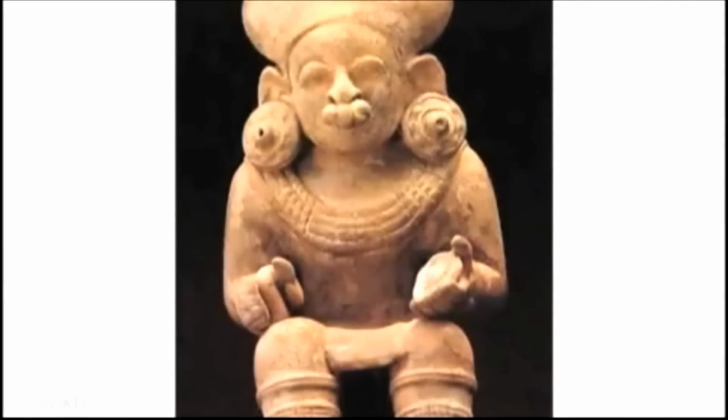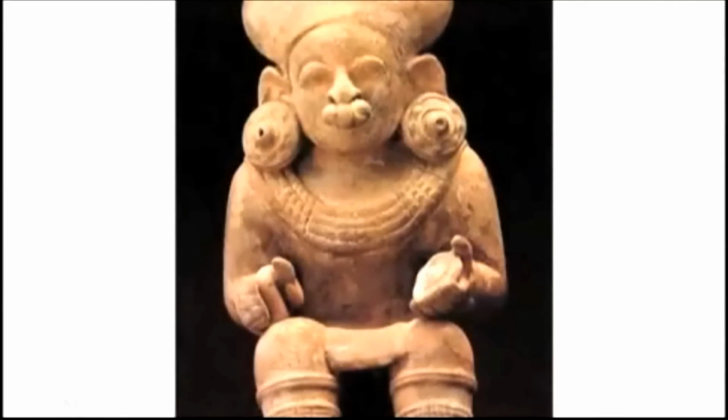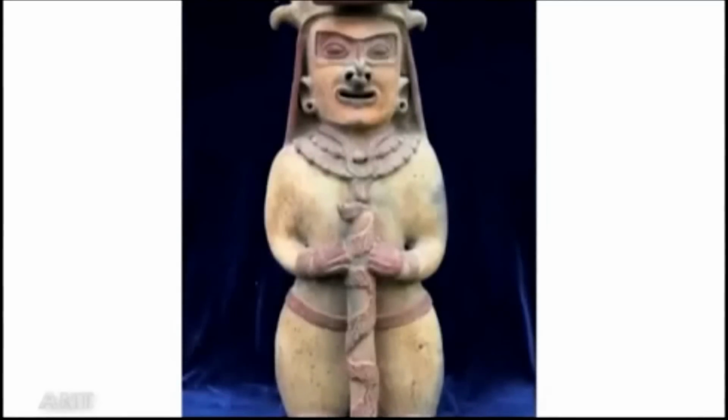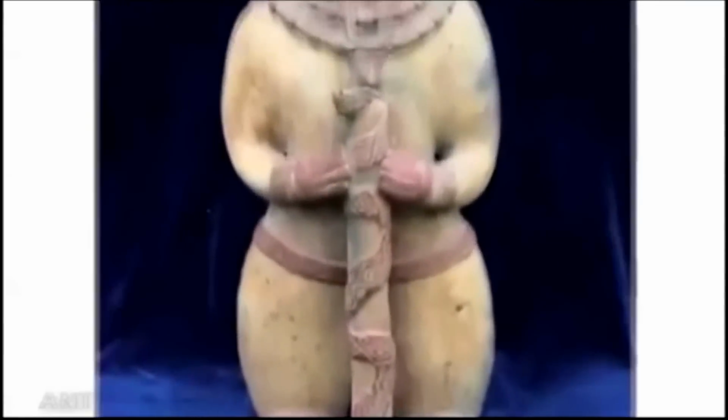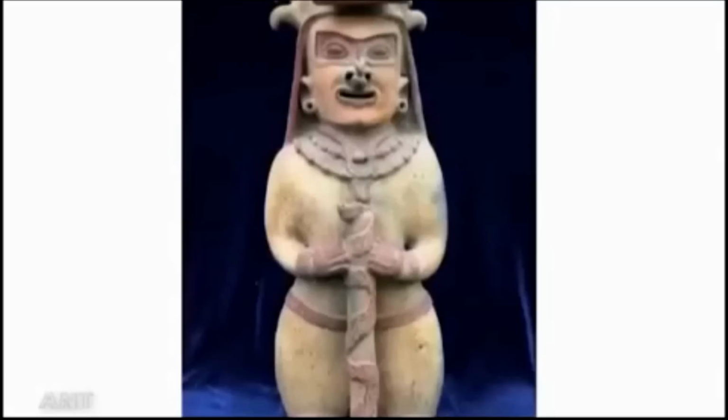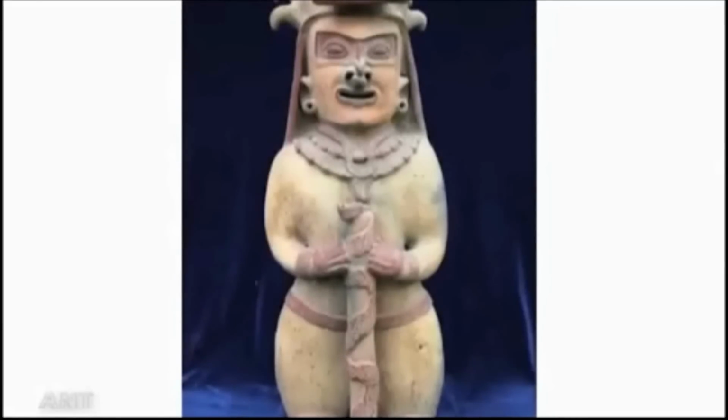Here is another ceramic statue holding a kind of plate in his left hand, and it also looks not really like pre-Columbian culture. This is another very strange artifact holding a stick with a snake. Again we have the snake here, and the question is where and by whom this statue was made.